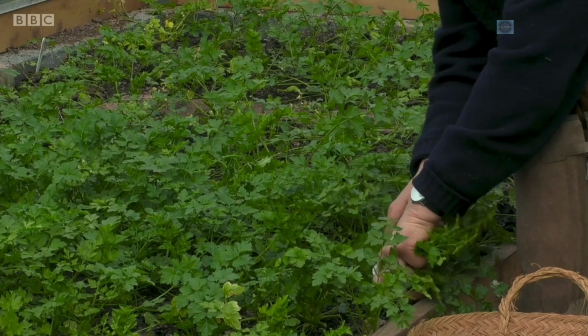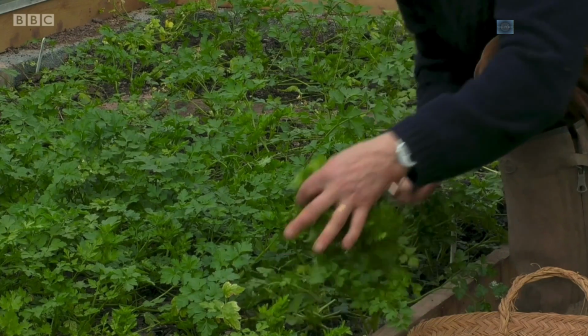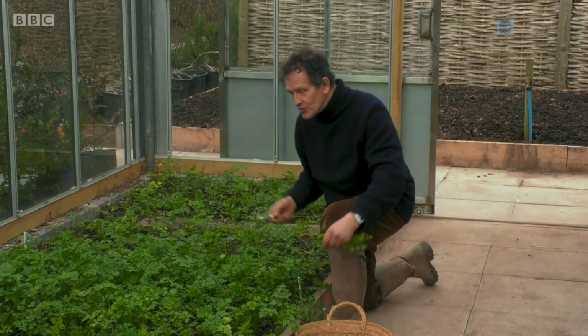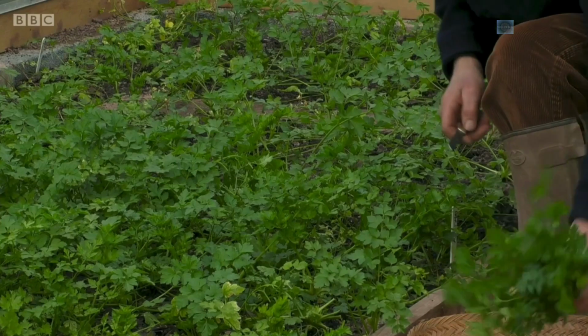And that is the secret of parsley. It wants to be a big plant. It's a member of the carrot family. It's got a deep taproot and will produce lots and lots of leaves if you just give it a chance.